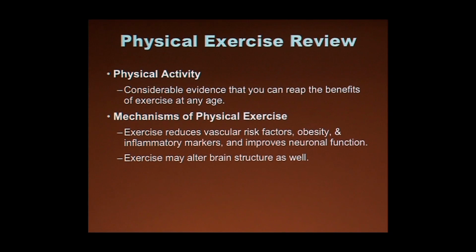And I think there's also ample evidence to suggest that exercise really reduces vascular risk factors, obesity, and inflammatory markers, and may alter brain structure as well. So I think the combination of cognitive training, cognitive exercise, and physical exercise are two very tightly interwoven facets of how we can improve our cognitive health over time and hopefully stave off dementia.